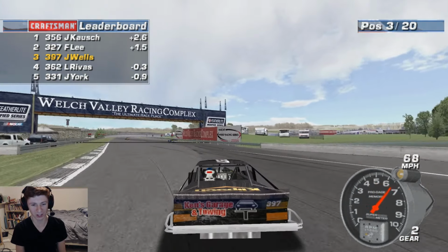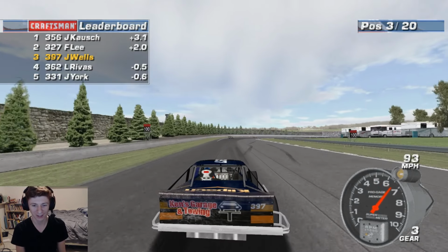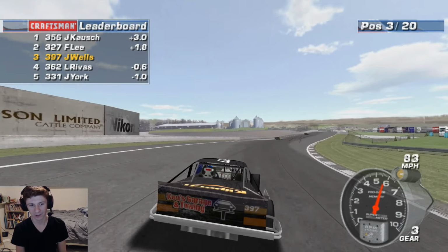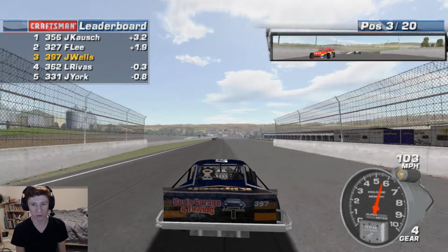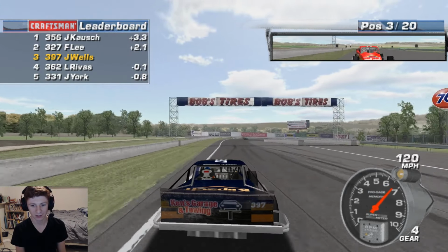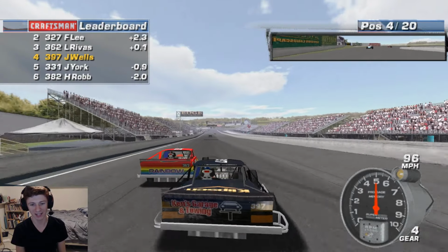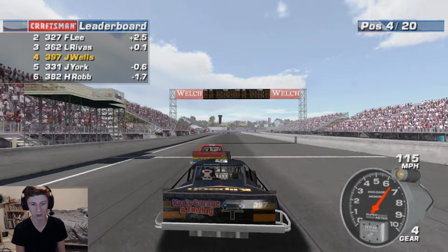So much for keeping the car clean. Ken just went right into that Ken's Garage and Towing logo. I think we're going to be battling with Rivas for a while here as he is pretty quick. Swipe of the wall there on the inside. We're going to try and get to Rivas on the outside. He's going to pull me in a straight line though.